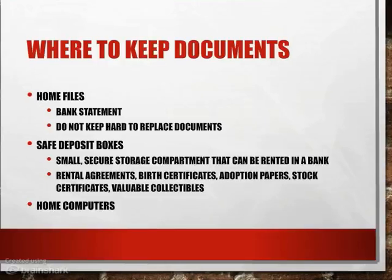That could fry your computer. Maybe you're at Starbucks with a large coffee and that coffee spills on your laptop. If that's the case, it may very well fry the laptop or fry the hard drive. You're going to lose all those documents that you once had saved. Now, you could get an external hard drive and save those things in other locations as well. I understand that. Just options to think about when saving documents on a home computer.